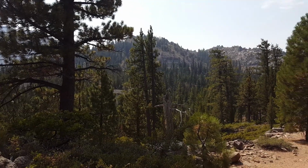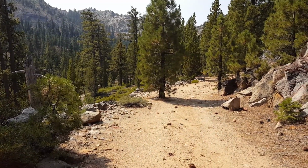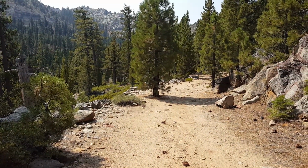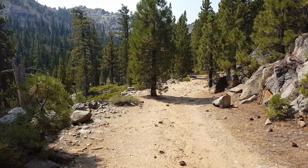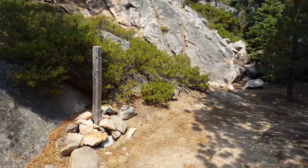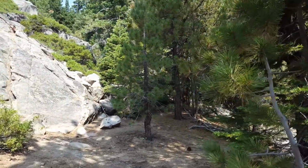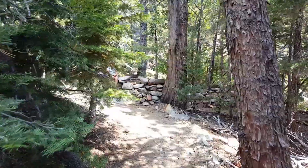So we are in the Sierras, and we are hiking up the old road, and we have come across something that looks like a small little hunting cabin or something. So let's go check it out up here.